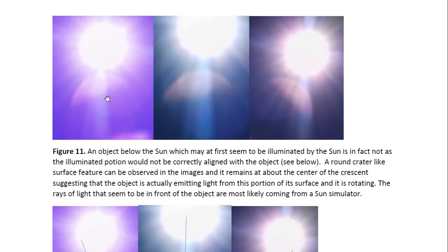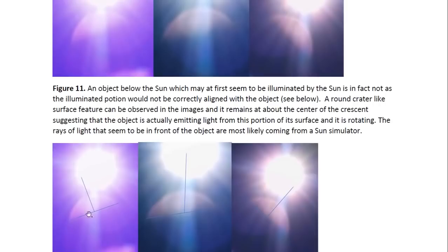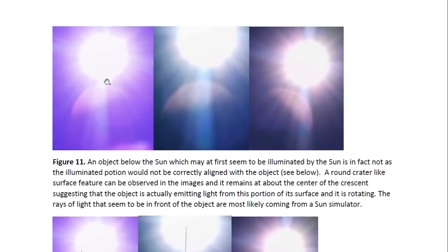And here we see another object that at first may seem to be illuminated by the sun, but that is not possible. Because if this was an illumination by the sun, then this line along the bottom of the crescent, the part of the object that is bright, would be aligned with the sun properly, so it would have this angle. Because if you draw a perpendicular line from the center of this line along the bottom, as seen here, then this line should end up at the center of the sun. As you can see, it's very far. So the center of the sun, if it was illuminating this object, would end up here.